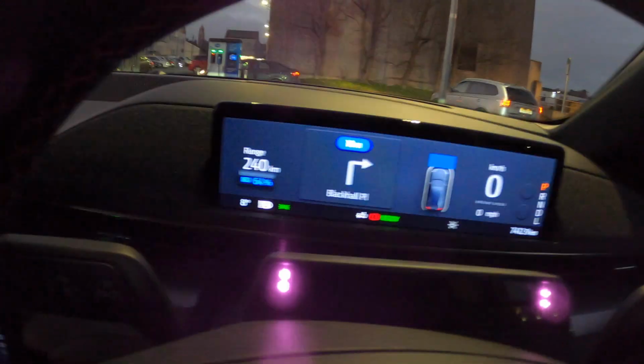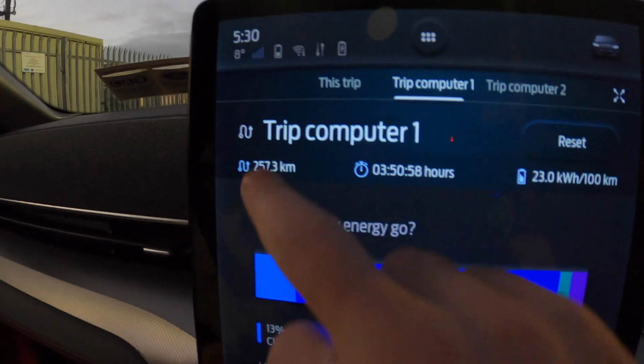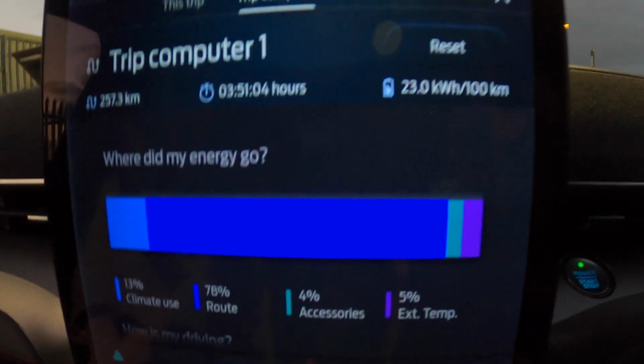Thanks. Very dark here, so just to let you know where we're at, we charged for 37 minutes there on a 50 kilowatt, and we are up to 240 kilometers, 64% battery. We're at 257 kilometers driven, 3 hours 51 driving, and we're down to 23.0 kilowatt hours, and that's the breakdown there. What I'll do is I'll give you an update once I get back to Dun Laoghaire, but otherwise we've loads to get home, and so we don't need to leave with a full battery every time is my point of this journey. So stay tuned, I'll give you a final update on figures once we get to Dun Laoghaire.